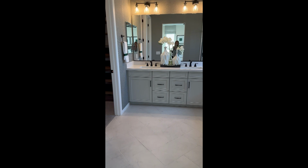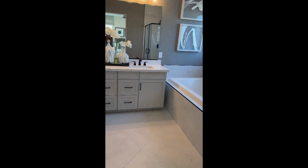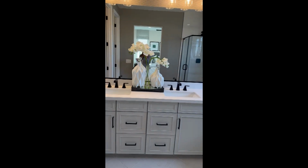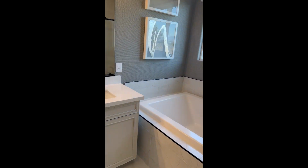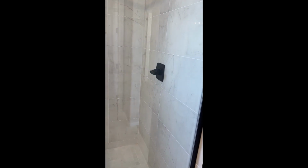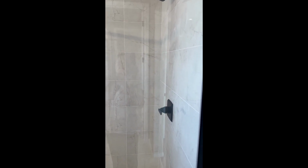Now let's look at your primary bathroom. Has a dual sink vanity. It also has a separate tub. It's very modern, and it has a separate shower over here. Very nice, very modern.